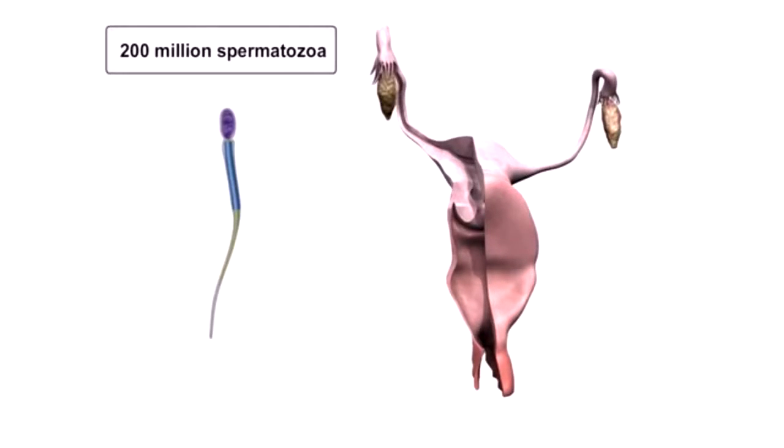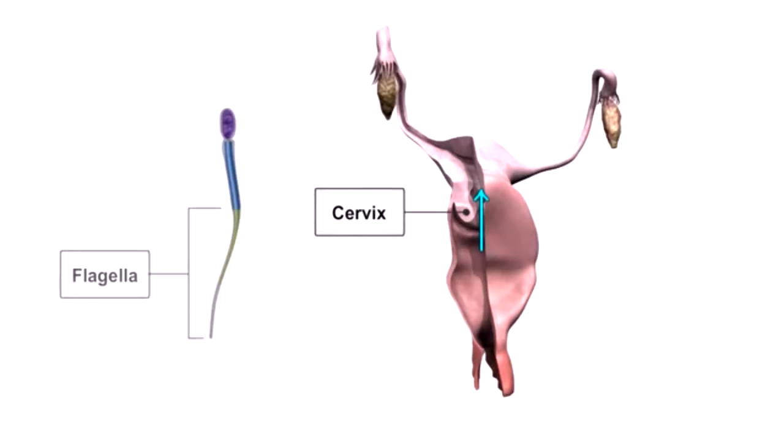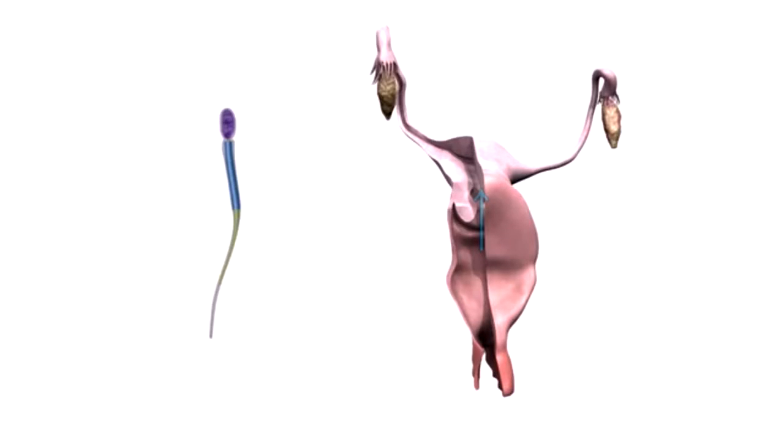When ejaculation occurs during intercourse, approximately 200 million sperm, or spermatozoa, are deposited into the vagina. They swim through the cervix, propelled by whip-like motions of their tails, or flagella, after which muscular contractions of the uterus direct them to the uterine tubes. This process usually takes between 30 minutes and 2 hours.